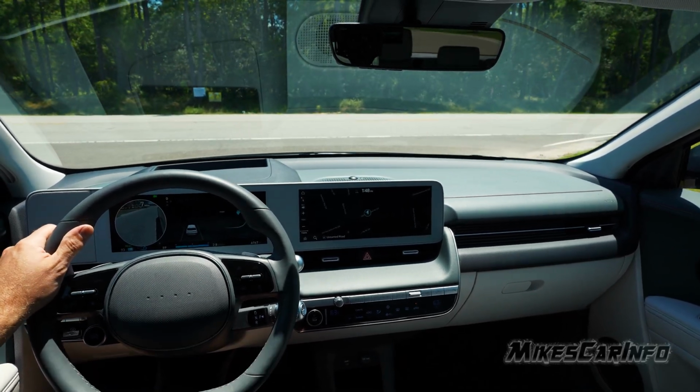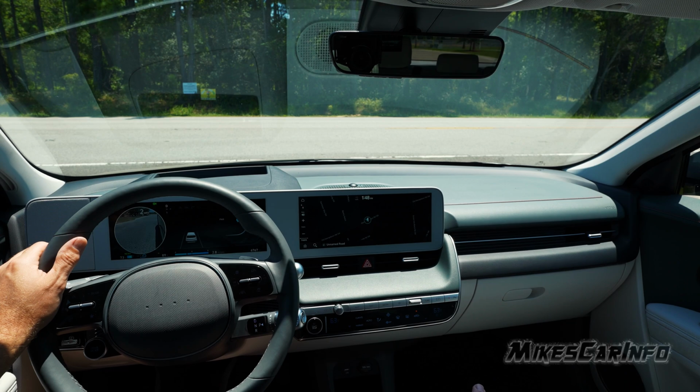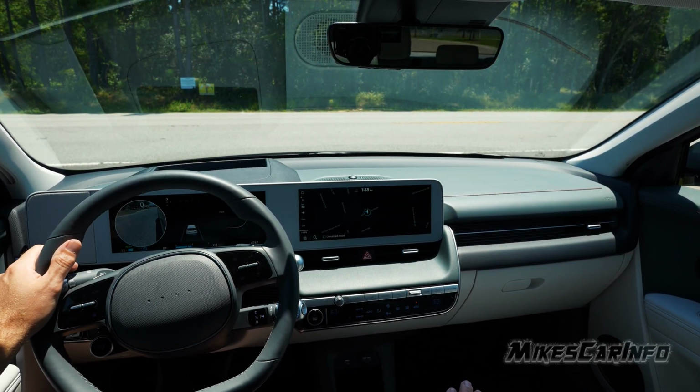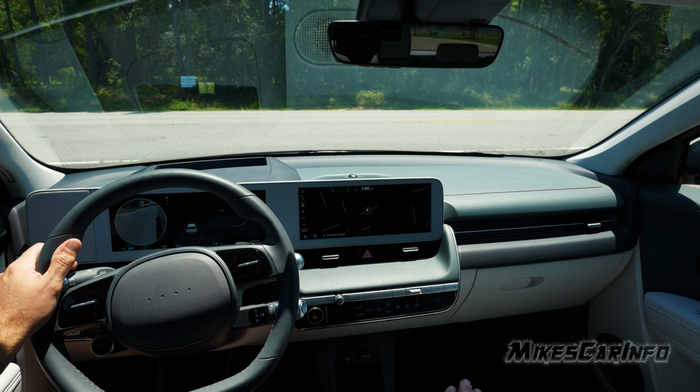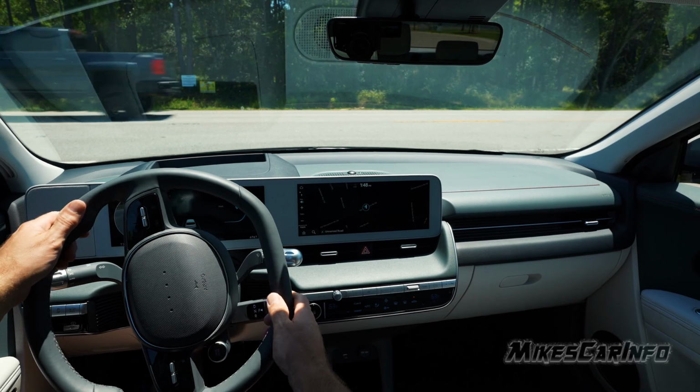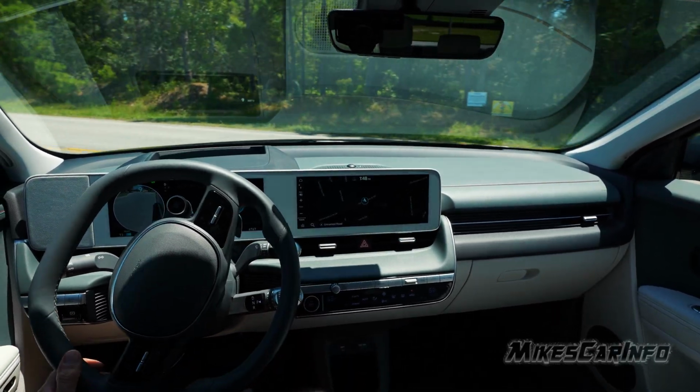So I have the climate control on, and I have the fan speed down to 1. It's a super hot day, so I have to have the air conditioner on. But that's typically the loudest thing in the vehicle, the climate control.